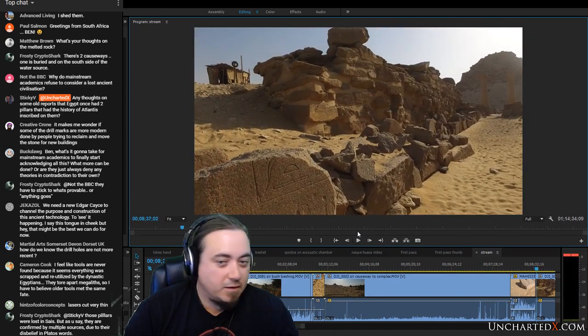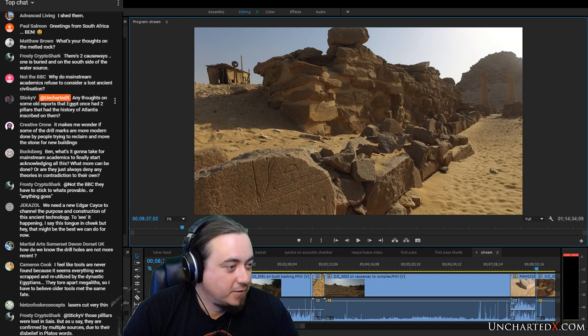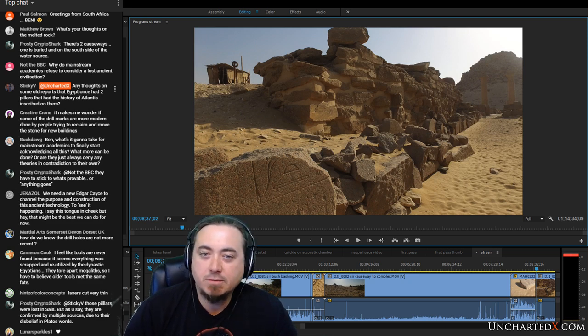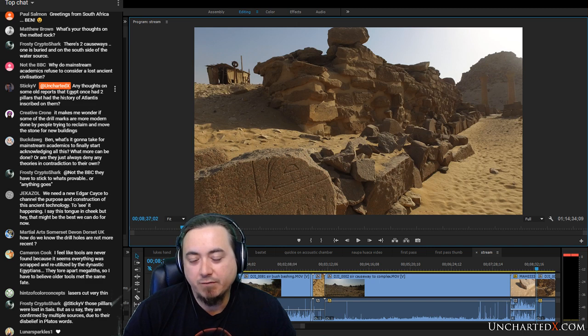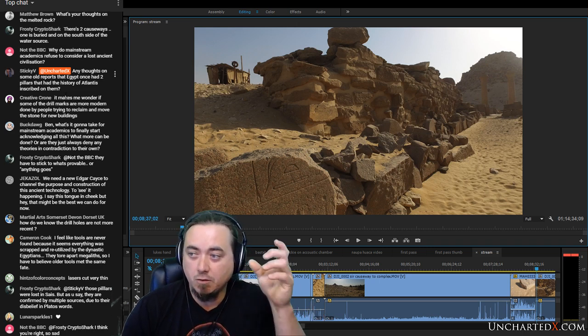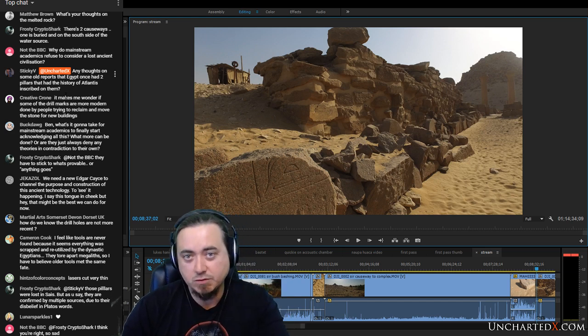Okay, couple of questions there. The drill, I say, makes me wonder if some of the drill marks are more modern, done by people trying to reclaim and move the stone for new buildings. They're not quarry marks, and they're not really modern marks, because I actually have done a comparison to modern drilling marks in granite, and you can look at the tools and techniques of what it looks like when you use power tools.